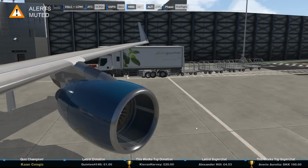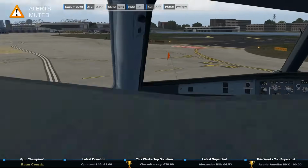Yes? What Danish said. What does flight deck to sim look like when he's using the Airbus stick? Absolutely gorgeous. What's wrong with you? I look incredible. Sat here in my shorts and my t-shirt and my flip-flops. Or Crocs, as you guys like to refer to them.